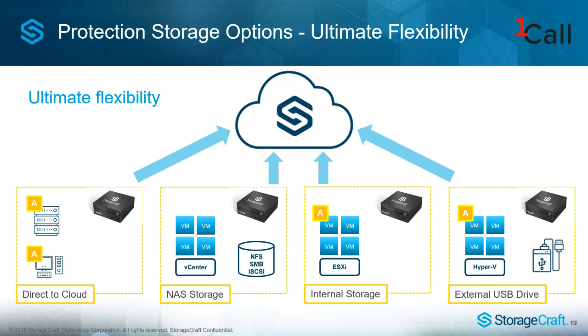Finally, for recovery of physical computers, we can either download a full system image to recover from or request delivery of a bare metal restore recovery drive.